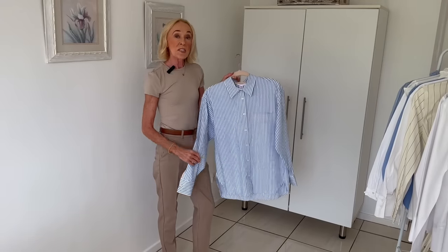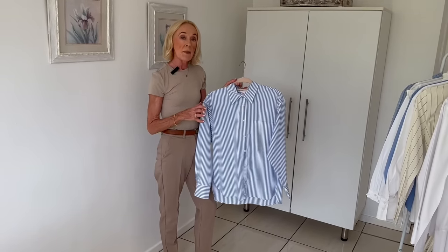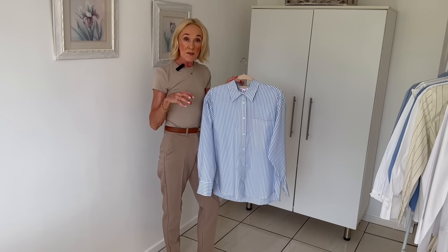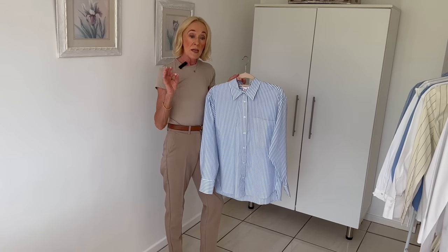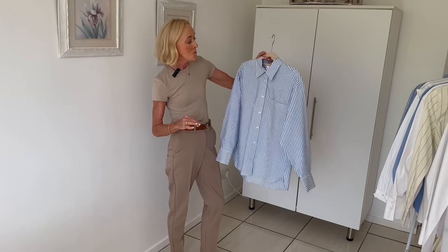Okay, this is the first of the shirts from Marks & Spencer. I've got three. I did have a couple more on order as well, but there were some stock issues and Marks cancelled the orders. If they are available, I will link them. One of them is a beautiful frill detail white blouse that I think is absolutely lovely. So I will link them below if they're available for you.